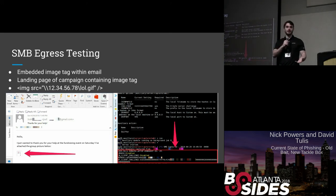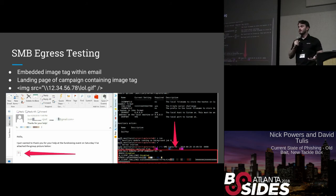And if you allow SMB to egress from your internal network, which you shouldn't, but tons of people do, then you just start grabbing hashes. Even better on internal networks, if you start man in the middling, it's almost always going to be allowed because you need that traffic internally. But I see it often on externals as well. When I'm testing just a client's external network, I'll embed an image tag, and in the first 10 minutes of the assessment, I have domain hashes in NetNTLM format. So you can do that in emails. You can also embed it in the landing page of your phishing campaign. Same effect: image tag, have it resolve to a UNC path, start grabbing hashes.